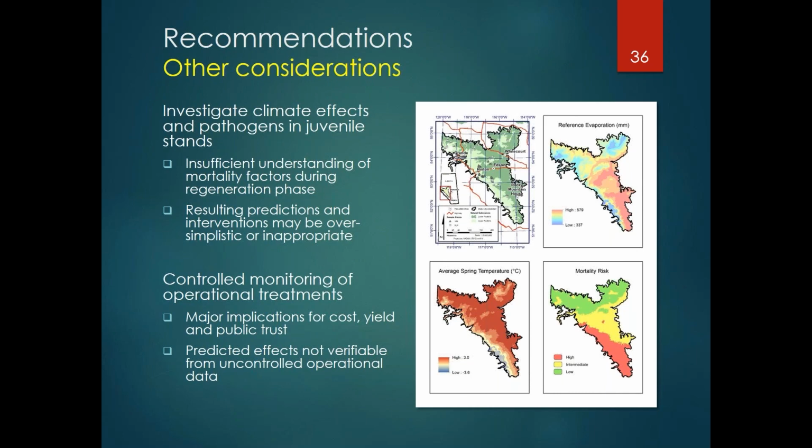And finally, a couple of additional suggestions. My first one is based on what I believe to be an obvious observation, and that is that we have an insufficient understanding of mortality and health factors during the regeneration phase, as illustrated by the example I described for Western gall rust. And we have done some of this already for armillaria, for example, which is the example shown on the map on the right. We already have data that could be used for similar assessments for pathogens like Western gall rust, and this might provide an ideal opportunity for university graduate research in that we already have data and it could be done within a relatively short period of time.